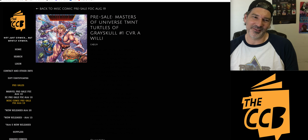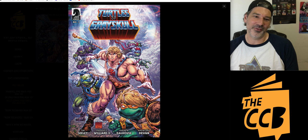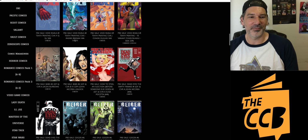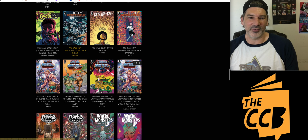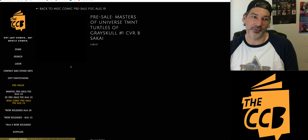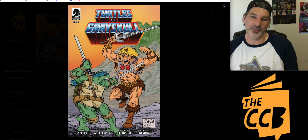This one I was actually really surprised about. Turtles of Grayskull, Teenage Mutant Ninja Turtles, and Masters of the Universe teaming up. Check out that hair on Michelangelo. So that's some fun stuff. Hopefully you guys jump in on that. But we've got a couple of different variants. We got 3 Stan Sakai doing it. This is the first time he drew He-Man? Maybe.